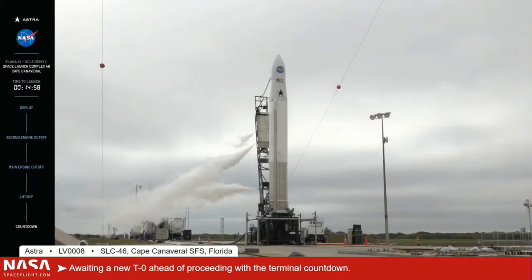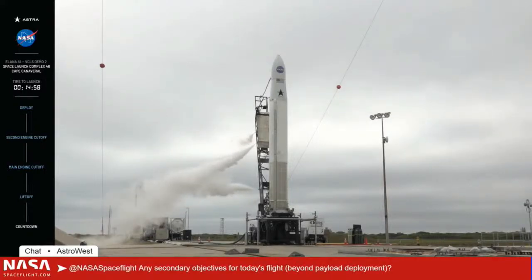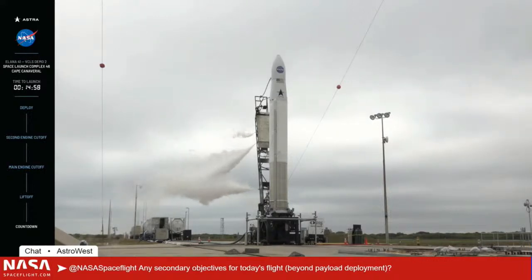We do have a question in chat from Astro West, who asks, are there any secondary objectives for today's flight beyond payload deployment? Yes. So as we've mentioned, our primary mission objective today is to successfully deploy those four payloads aboard. We at Astra are constantly launching and learning. So we have a number of secondary objectives, mostly for our engineering teams in order to gather more data about their systems and how they operate in space.